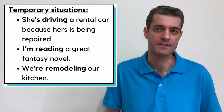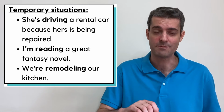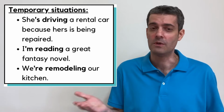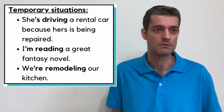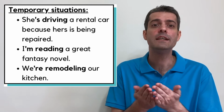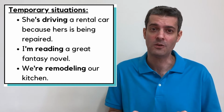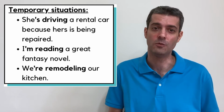We also use it to talk about temporary situations, like she's driving a rental car because hers is being repaired. Once her car is finished being repaired, she'll go back to driving that car. I could say, I'm reading a great fantasy novel. I might not be reading it right now, but these days I'm reading one.